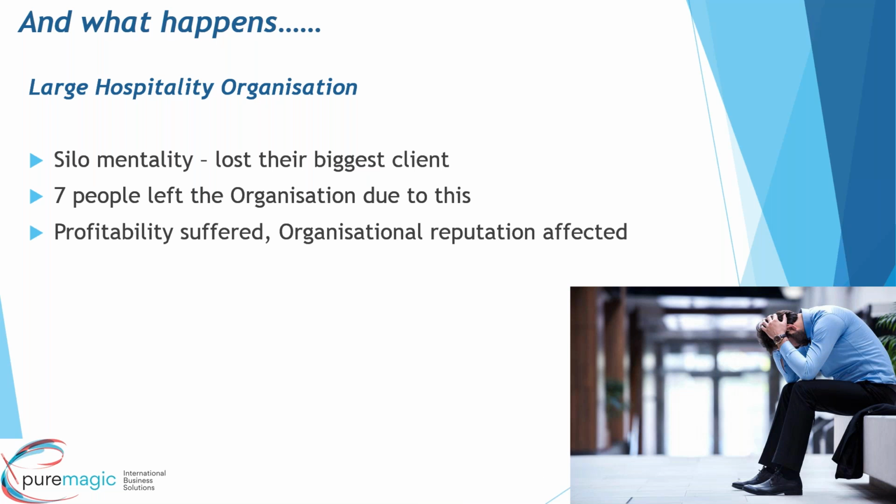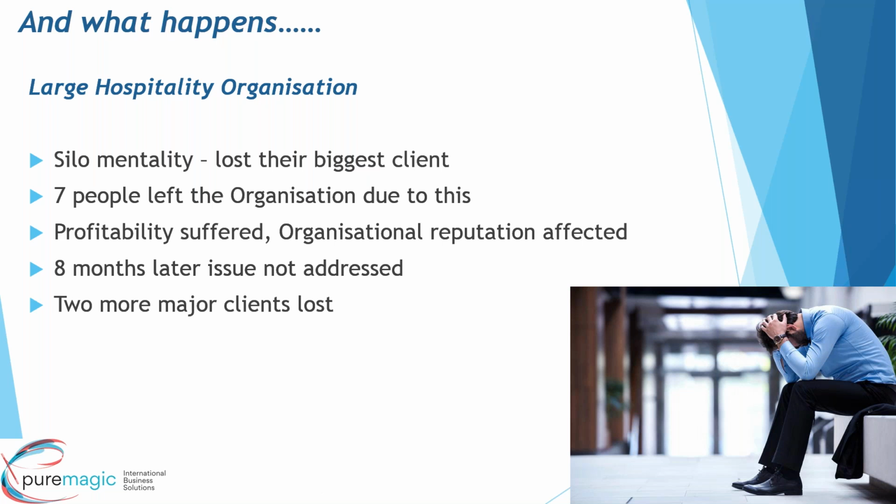Profitability suffered. The reputation was affected. And of course, because they didn't take on board some of the advice we had given them or asked them to think about, 8 months later, the issue was still not addressed. They lost 2 more major clients, and eventually the CEO was fired. And what was really interesting around this is that none of this had to happen. This could have been addressed a long time back had they actually taken the advice that obviously we'd given them, because we've done this before.